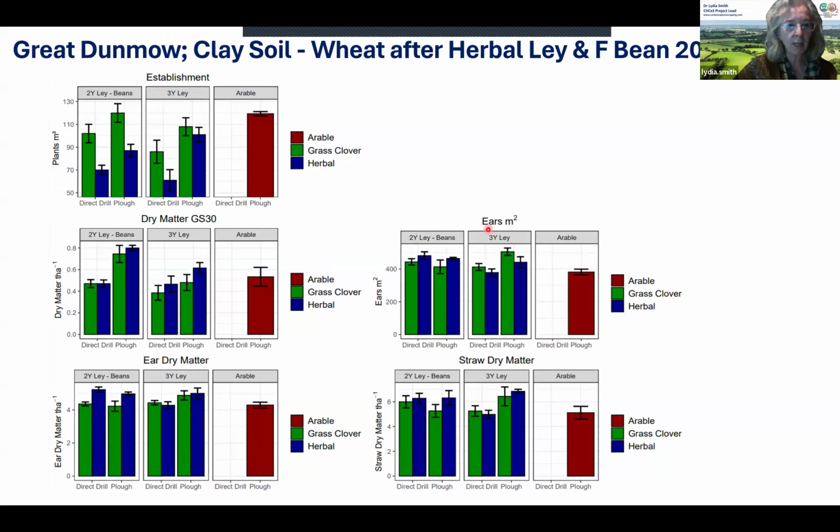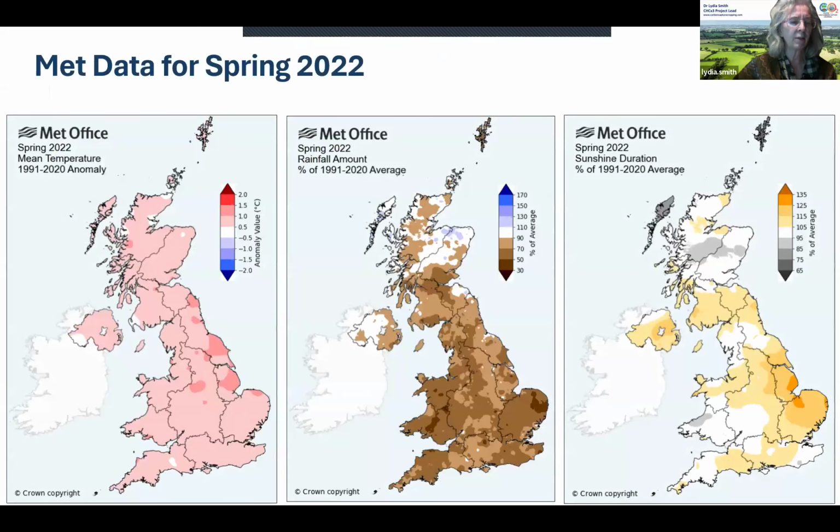And then finally, we've got the ears. So this is the yield effectively. Look at the yield now. This is lovely. We're getting a nice yield here compared to the arable control. So this worrying start where we've got a fairly lower level of establishment is caught up and giving us a nice yield. And this is the straw dry matter. So probably not so important in terms of what farmers are hoping to get out of this.